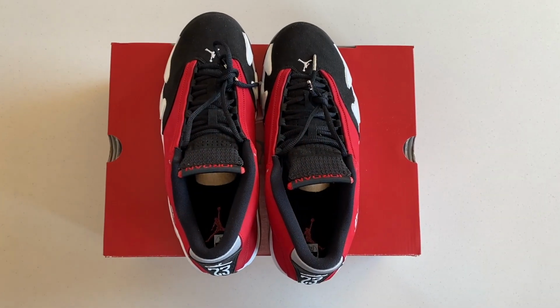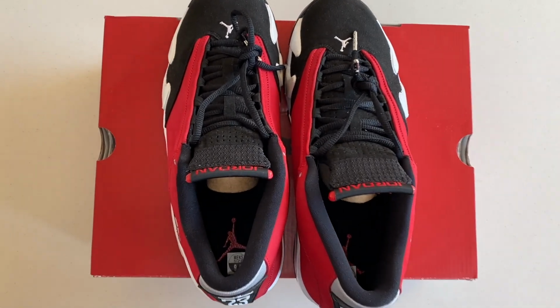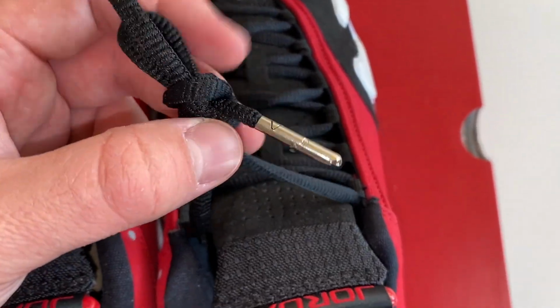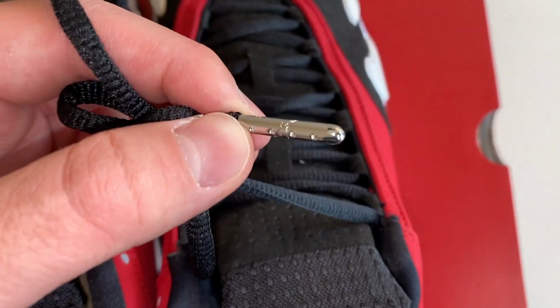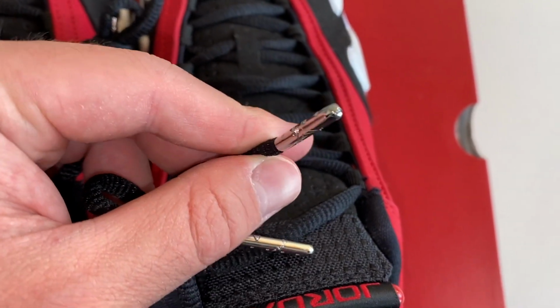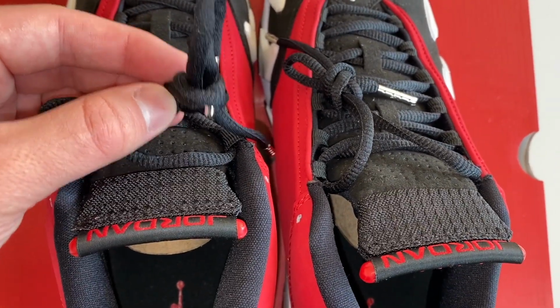Next up here, moving overhead, you can get a look at what the sneakers look like as you would look down. One thing to mention before we go inside the shoe is the laces here. Jordan not messing around here. They have these premium lace tips right there with the Jordan logo kind of etched in there. These silver, really nice metallic lace tips, the same on both sneakers here with these laces in black.